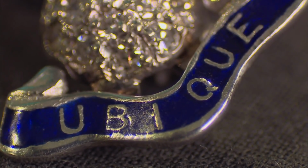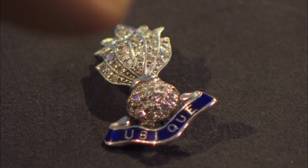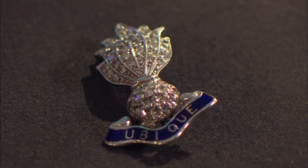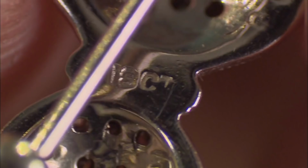The Royal Artillery brooch is the cannon. Very, very famous brooch. This, as I'm sure you're well aware, is Royal Engineers. So we have a brooch here which is the fusilier's grenade with "Ubique" underneath, which is Latin for everywhere. So I'm going to bring this over, have a good look with the eyeglass, and there we have it.